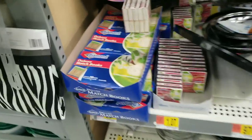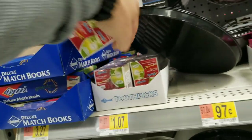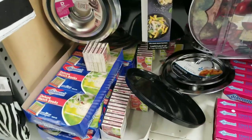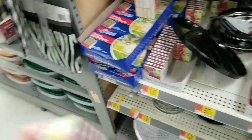Matches. So what my plan is, I'm going to grab a couple of these doohickeys. When Jennifer's burning candles, I'm just going to dip them in that wax to make them waterproof. I can't remember who I learned that from, one of these YouTubers. But for $1.07, you can't go wrong.